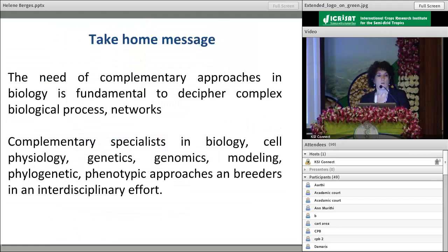I just want to give you perhaps some more basic message. With genomics, we can expect to have very different approaches in order to study plant genomes, but we have to think that we need, in fact, really complementary approaches in order to understand and decipher complex biological processes and networks. So we need complementary specialists in biology, cell physiology, genetics, genomics, and breeders, of course. And I could even add that we need perhaps an economic view or a social view in order to better understand what we also have to do in terms of science.